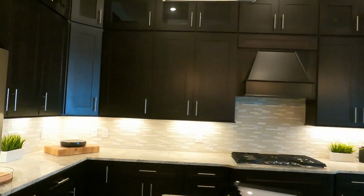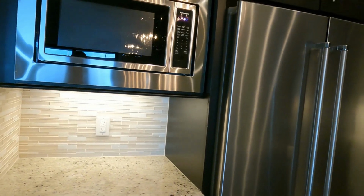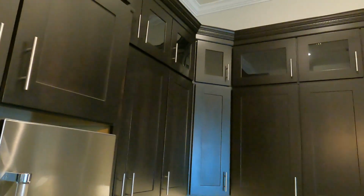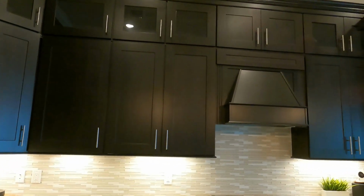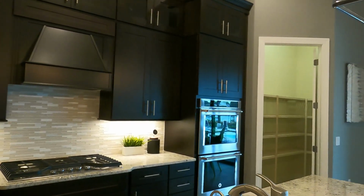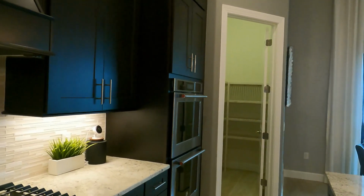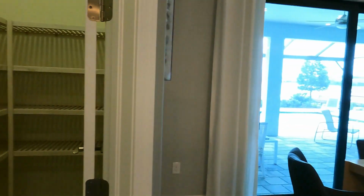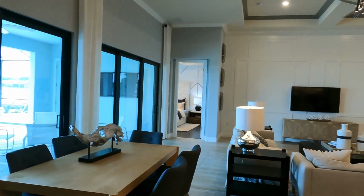And this kitchen has everything. A beverage bar station, an extra layer of cabinets added at the top. It's a gas community. The microwave and oven are built in. And there's a large pantry in the corner. And the dining space that's more casual, closer to the kitchen.